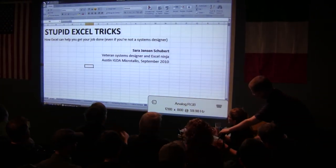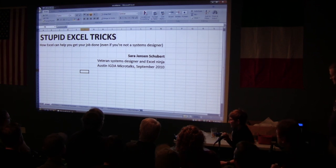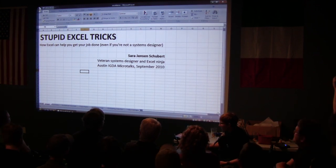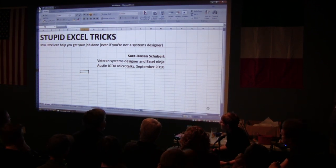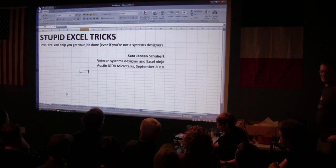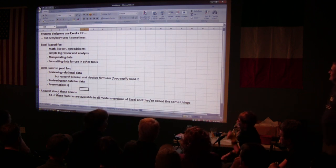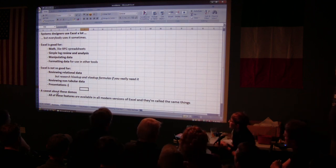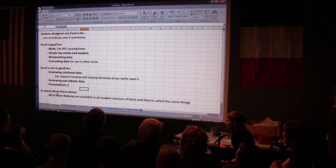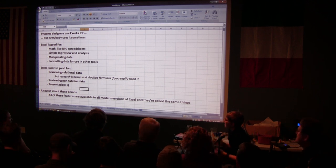So, like we said, I'm a systems designer. I've been a systems designer for almost 10 years now. One of the things that's been true that entire time is that I almost always have Excel open in my taskbar. So that means that I've ended up using Excel for a lot of things that it's not really built for. I've learned people can ask me to come over and help them out with Excel problems, and I see them also using it for things it wasn't built for. And I see them using it badly.